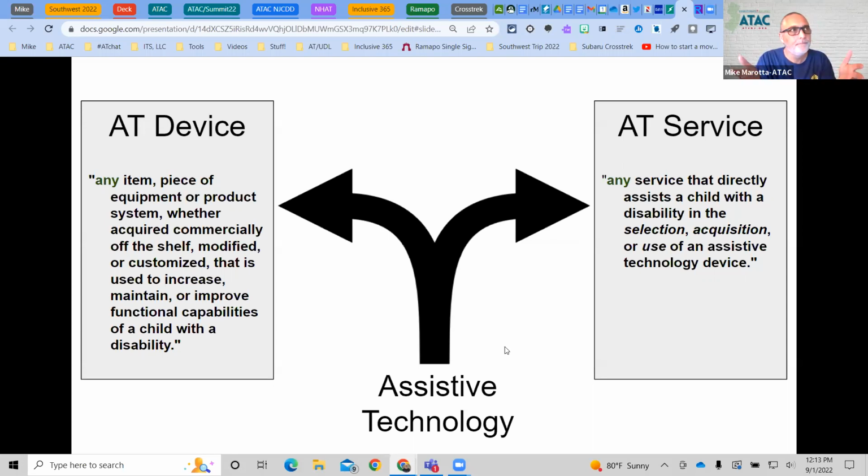So we'll start here with this idea of what is assistive technology in the context of education, because that's what we're talking about now. And so when we think about AT, there are actually two parts to this discussion. And for most people, one part seems relatively straightforward. That's the device part, where we think of the actual things, the technology tools themselves. And we've given you the definition here. An AT device is any item, piece of equipment, or product system, whether you acquire it commercially off the shelf, modify it, or customize it, that you use to increase, maintain, or improve the functional capabilities of a child with a disability.